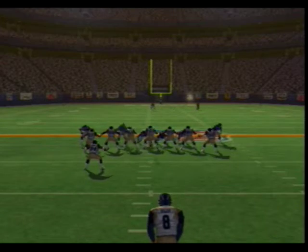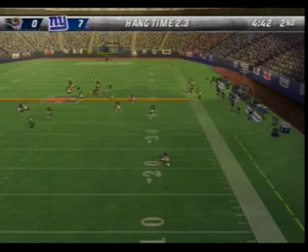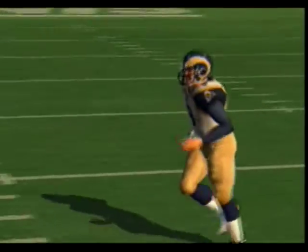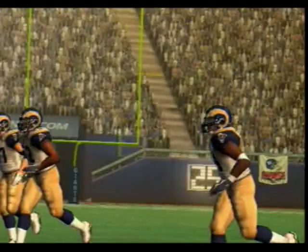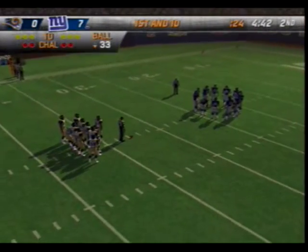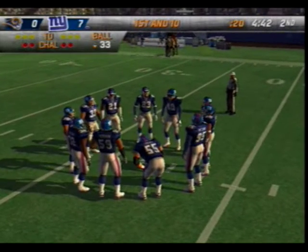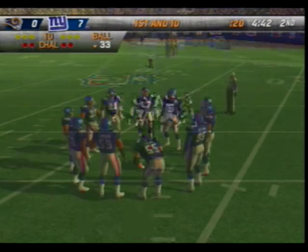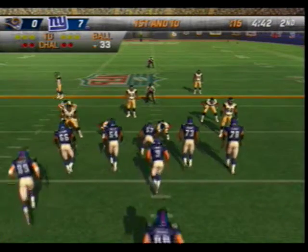Will come in now to punt it away. Burleson is the deep return man. This one goes out of bounds. Ball on their own 33. Ball on the 33-yard line.